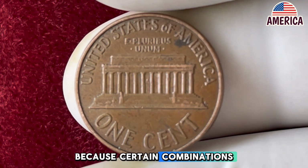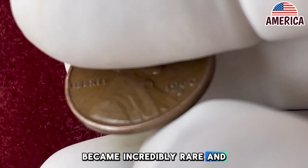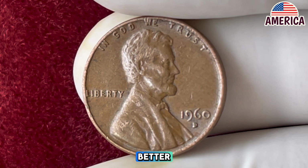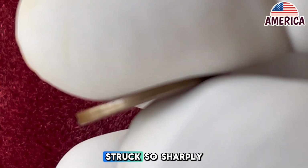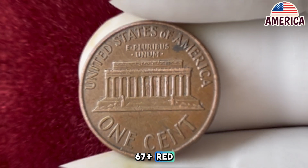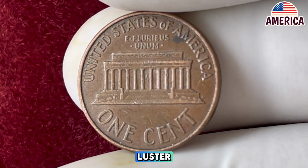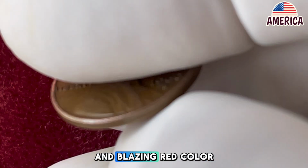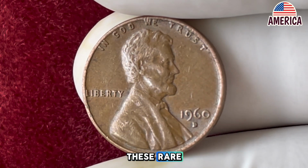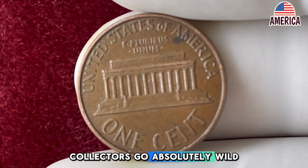But for coin collectors, that small difference means everything. Why? Because certain combinations, especially the 1960 D small date, became incredibly rare, and even more so when found in flawless, uncirculated condition. And here's where it gets even better. Some of these 1960 D Lincoln cents were struck so sharply, so perfectly, that they've been certified as MS67 Plus Red by top-tier grading services like PCGS and NGC. That means full mint luster, no scratches, no spots, and blazing red color, exactly as it looked the day it was minted. And let me tell you, when one of these rare, nearly perfect 1960 D small date pennies hits the auction block, collectors go absolutely wild.